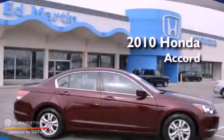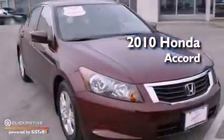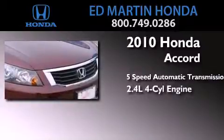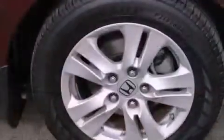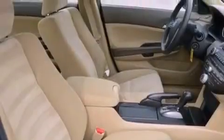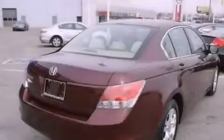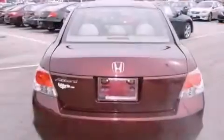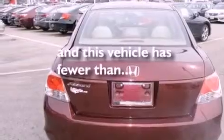This is a certified pre-owned 2010 Honda Accord. This four-door sedan has a 5-speed automatic transmission and an inline 4-cylinder engine. All of the following features are included: a multi-link rear suspension, aluminum wheels, traction control and stability control systems, an electronic throttle, an illuminated passenger side vanity mirror, brake assistance technology, rear curtain airbags, a power driver's seat, air conditioning, and this vehicle has less than 36,000 miles.